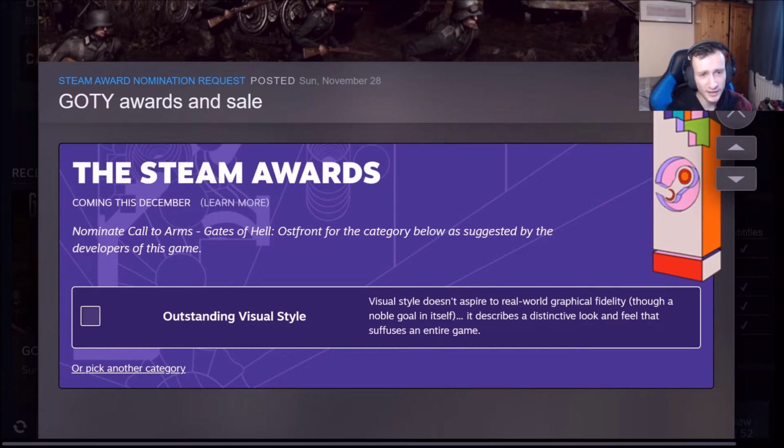And today we're going to be looking at a couple of things that Gates of Hell has announced in the recent update. And this is actually one of the recent updates that I didn't know about. I didn't even look at it properly.